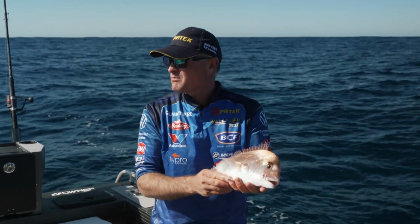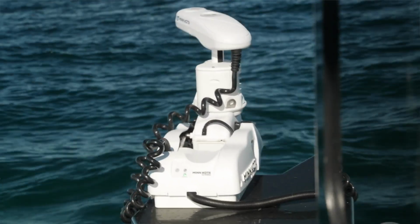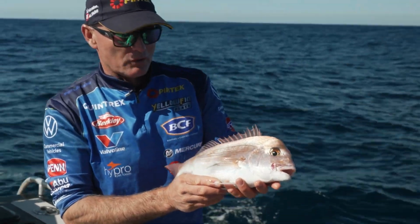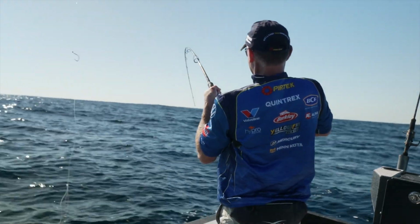Bit of a move, as I said, about a half an hour run. A little bit more breeze out here, a little bit of current, but we've got the electric motor down, and it's so easy fishing like that. Mark a few fish, hit that electric anchor button, and that's the first drop right there. Yeah, baby.